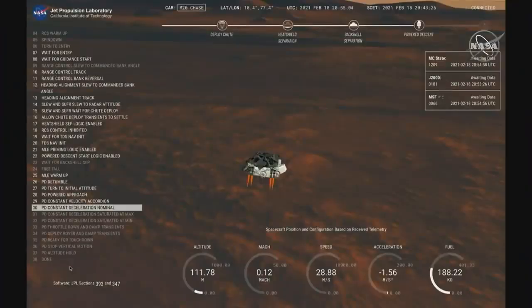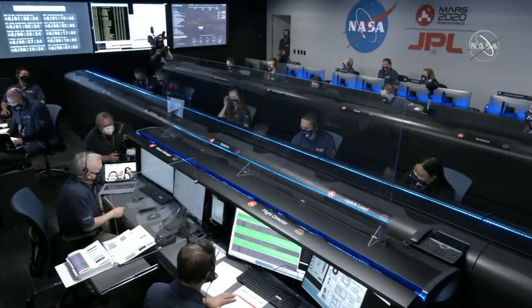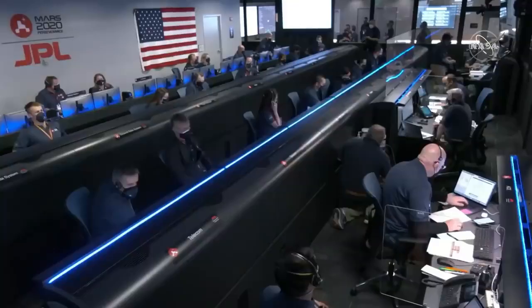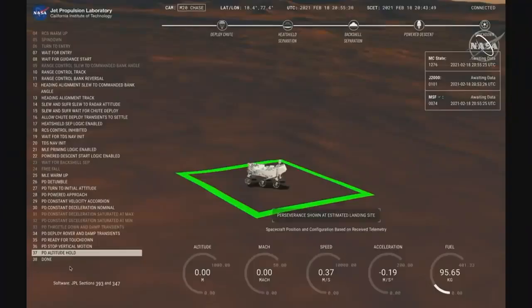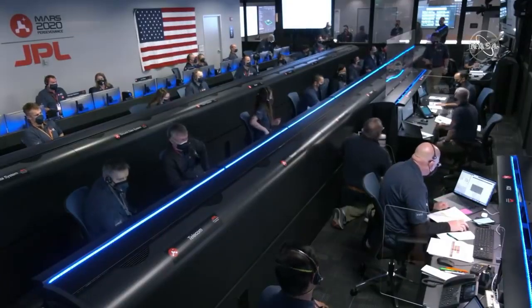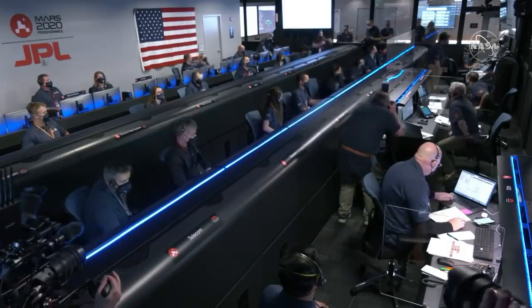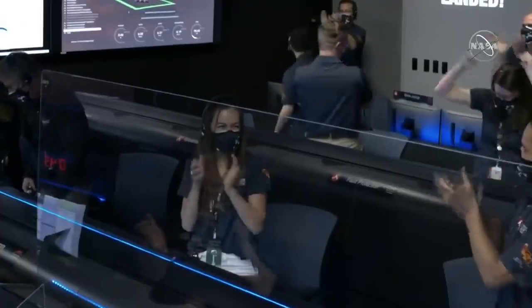We have started our constant velocity phase, which means we are about to conduct the sky crane maneuver. We've lost direct-to-Earth tones, as expected. Sky crane maneuver has started, about 20 meters off the surface. We're getting signals from MRO. UHF is good. Touchdown confirmed. Perseverance is safely on the surface of Mars, ready to begin seeking the signs of past life.